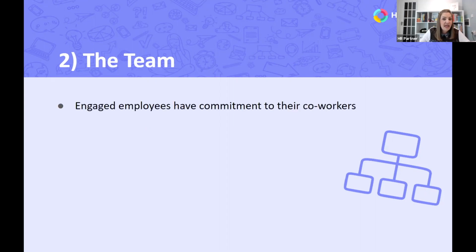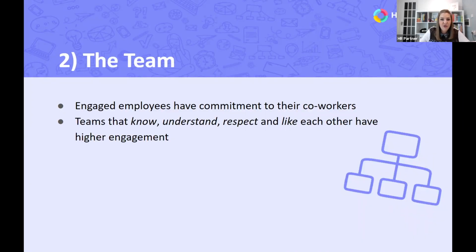The second theme I wanted to touch upon is the team. According to an article published by Gartner last year, an engaged employee has commitment to their co-workers. This is about getting that buy-in from each other, truly understanding and respecting each other. There are many ways to drive this within an organisation.